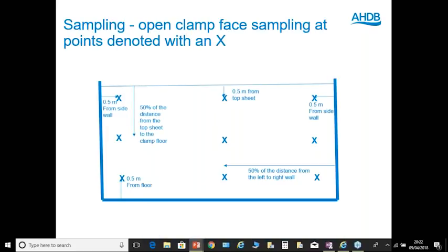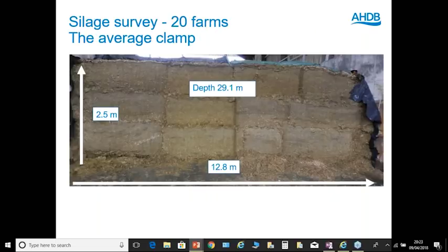In particular, at each silage clamp open face, I had 9 sample points, as represented here by the X's: half a metre from each sidewall, top, middle and bottom, and then one centrally, with the top 3 samples being half a metre from the top sheet. And you may think there's too heavy a focus on the half metre within the peripheral regions of this clamp, but that was planned because one of the topics was to measure dry matter losses, and that's the most vulnerable zone in your clamp. And as part of the process, there was a long list of questions and a lot of measurements taken, and we measured every clamp.